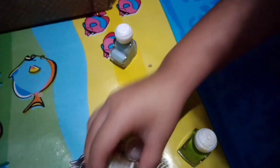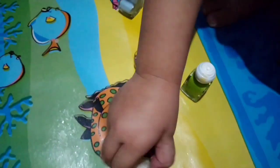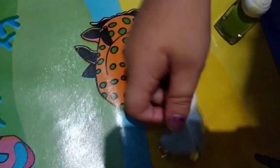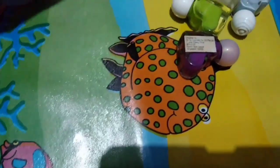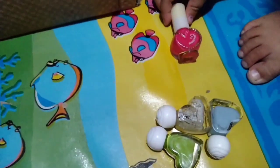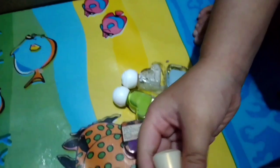How about that one? What color is that? White. Mm-hmm. White color. All right. So that's it, guys, from Sasatini. Where is the other one, the smaller one? What color is that? Heart. It's heart. It's so cute. I love you, baby.